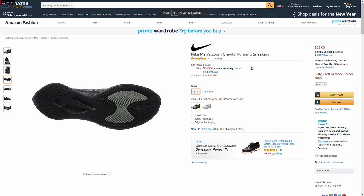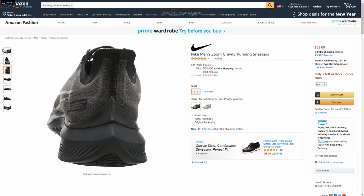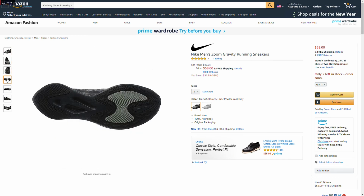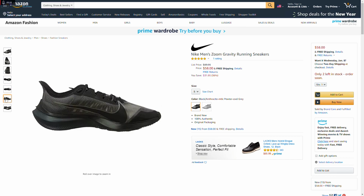Some of my favorite ones that I found are these all black Nike ones from Amazon. They have pretty much all the sizes, and for $58, that's a really great price.